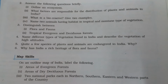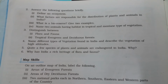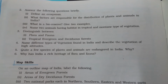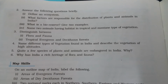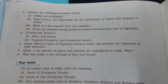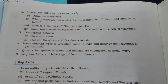Then why does India have a rich heritage of flora and fauna? Because India provides a very geographically conducive environment for both flora and fauna, and different types of flora and fauna, because of continuous rainfall by the monsoon, because of the land, the location, and variations in altitude, sunlight that every land might get. So it has a very rich heritage of flora and fauna.